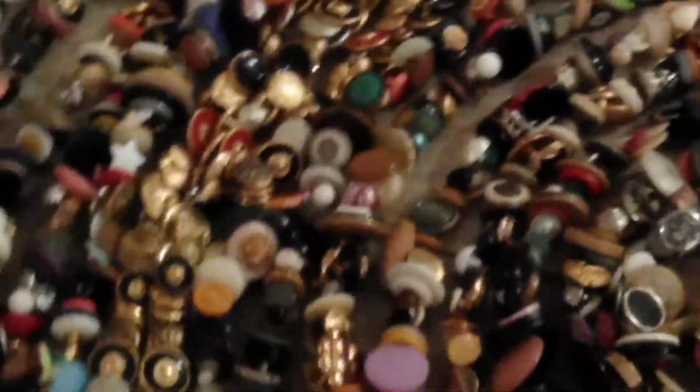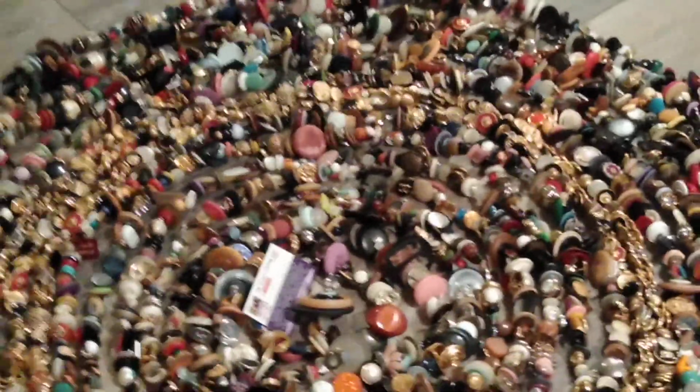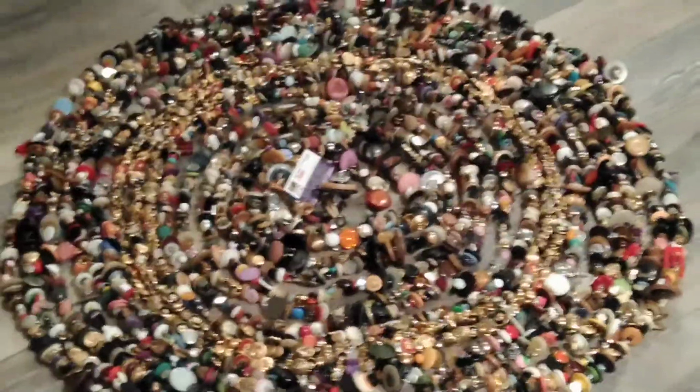So let's do one more round. And hopefully you're not getting vertigo from looking at this. It was really hard to fit this whole thing in to the screen of the camera.